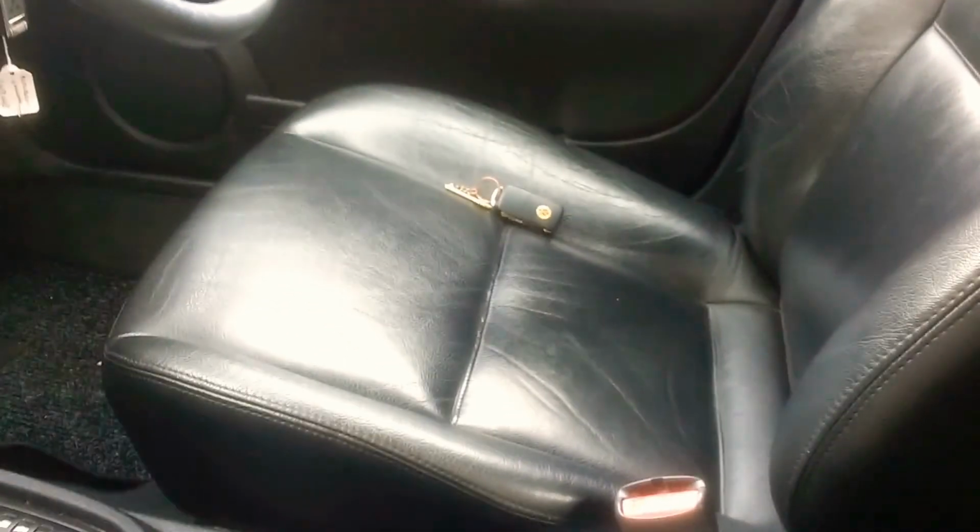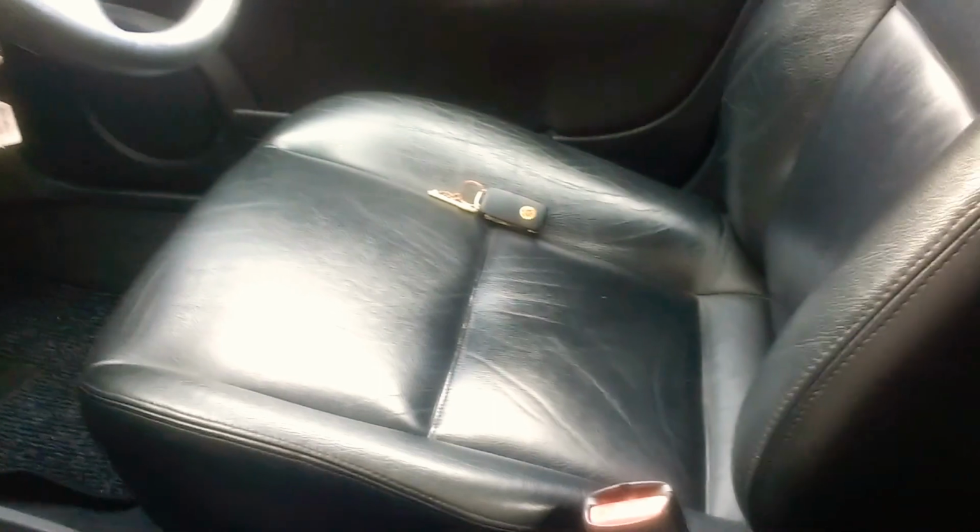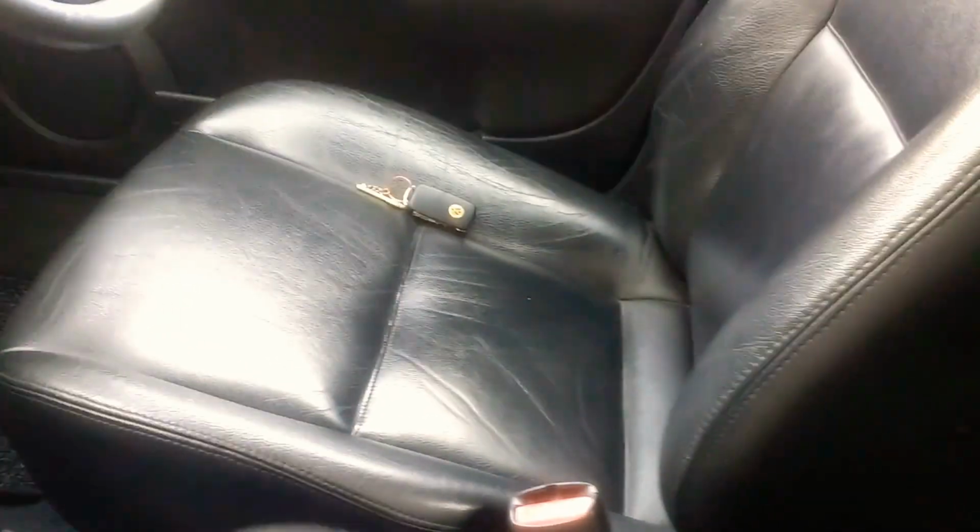One thing I would say is that these seat bolsters, they're not the longest in the world, so even someone like me who's 5'6", I don't get too much under-thigh support, so long journeys may be a bit of an issue. However, if you're doing short journeys of less than an hour or so, they'll do. They're comfortable enough. The suspension is on the softer side. Let me close the door.